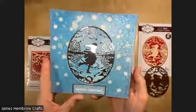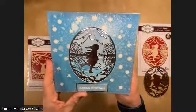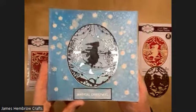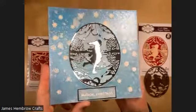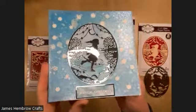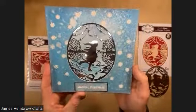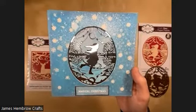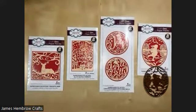And last but by no means least, really nice square card. So it just shows you, it doesn't matter what format these dies come in, they will work in all kinds of card shapes and sizes. So they're really, really universal. It's a really nice set to work with, these Paper Panda dies. They really, really are. So let me just pop those samples to one side. We'll come back and have a look.